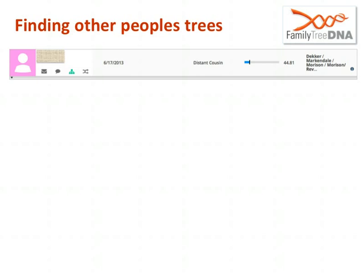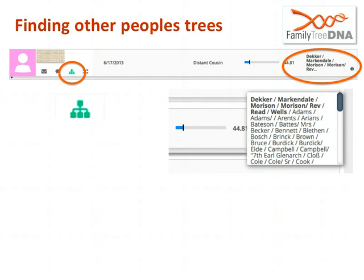Now if you have a match, how do you find their tree? Well, the first thing is, on Family Tree DNA, they have a little icon here if they have contributed their family tree to the database. And the other thing that's very important, like I said earlier, is to list your surnames and where they came from. And that's possible here as well. So you can get a lot of information if people have been diligent enough to go on and actually put all of this information on their Family Tree DNA home page.